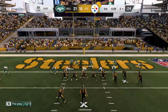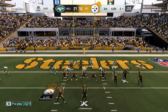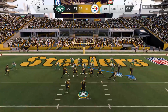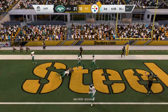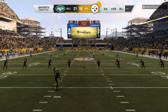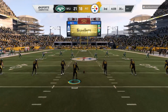Now Mike Tomlin says, let's go ahead and go for 2. Flag, now it's Roethlisberger. And he's got it. So the try for 2 successful. And with it, they're back within a field goal. Boswell now to kick it away after the touchdown.